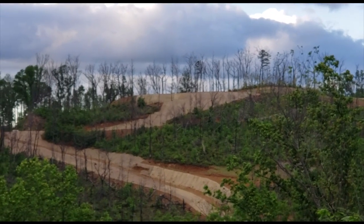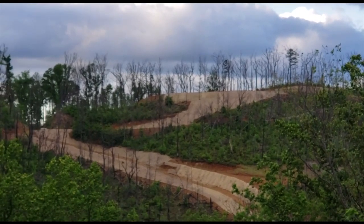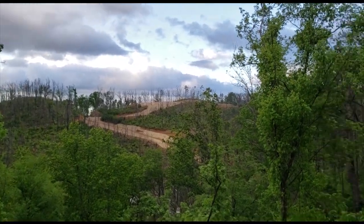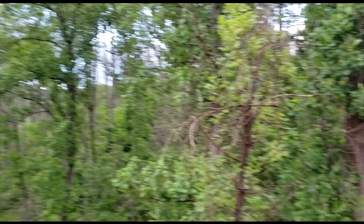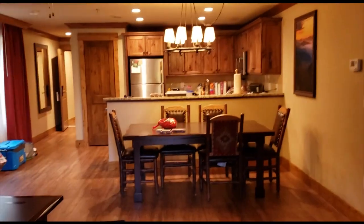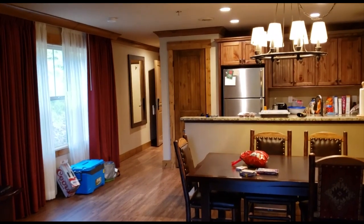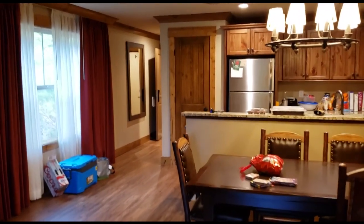We actually saw a bear along that path up there a little bit ago, and he went in the brush. It was pretty cool. But yeah, that's pretty much the gist of the layout of this exact floor plan. Like I said, there's all kinds of different ones, but this is the floor plan for this timeshare and this building.